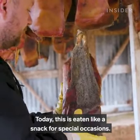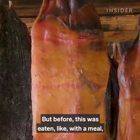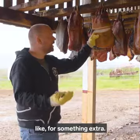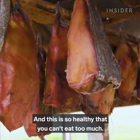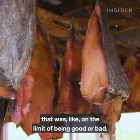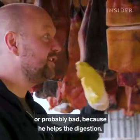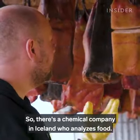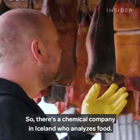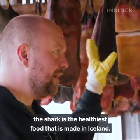Today, this is eaten like a snack for special occasions. But before, this was eaten with a meal, for something extra. And this is so healthy that you can't eat too much. The shark was often eaten with food that was on the limit of being good or bad, because it helps the digestion. There's a chemical company in Iceland who analyzes food, and according to them, the shark is the healthiest food that is made in Iceland.